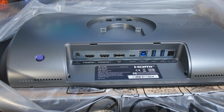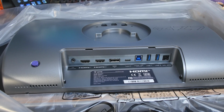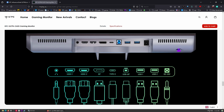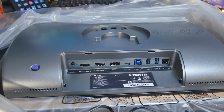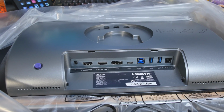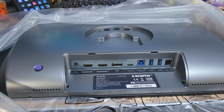Let's go through all the ports here on the back, and we have a lot of them. Let's just start from the left. That is a headphone jack right there. You have two HDMI 2.1 that'll support the full 240 hertz at 1440p. We have a full-size DisplayPort 1.4, and that'll support the full 1440p, 240 hertz. Then we have Type-C, which will also support that. This is Power Delivery 3, so this will do 65 watt power.